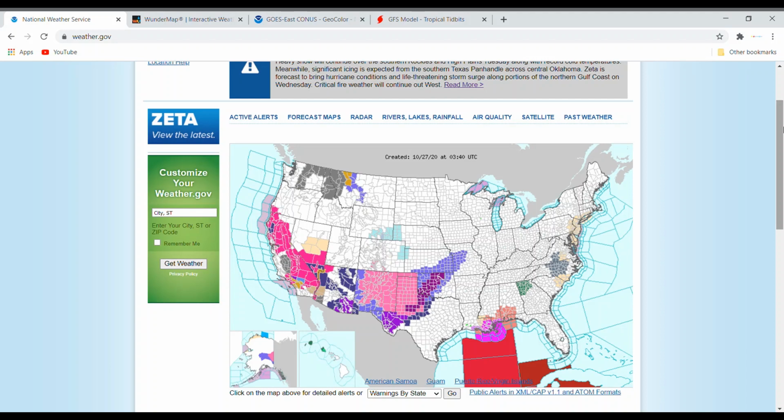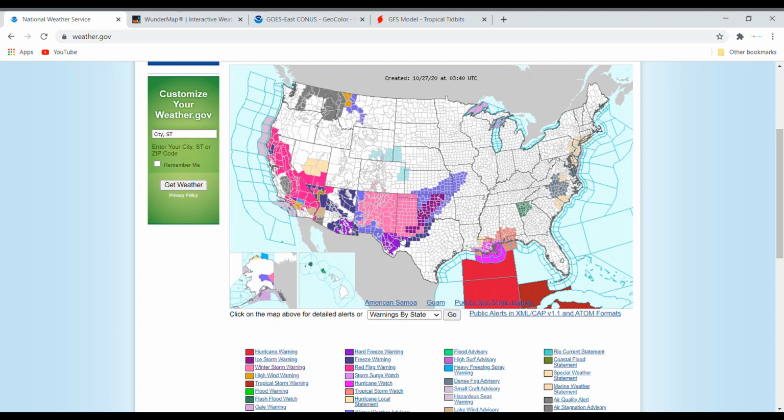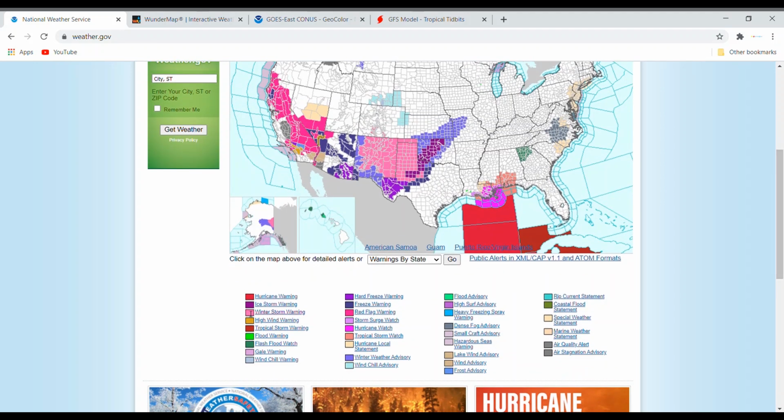Now, just a few quick updates here. Billy is now affecting the southern Rockies and southern plains with snow and especially ice. Certain population centers are under ice storm warnings in Oklahoma and Texas. But then you also have your winter storm warnings and winter weather advisories. I'm trying to find which purple is which. Hard freeze warnings, there we are. And then you have ice storm warnings, these deep purples, and then you have freeze warnings out ahead of it.